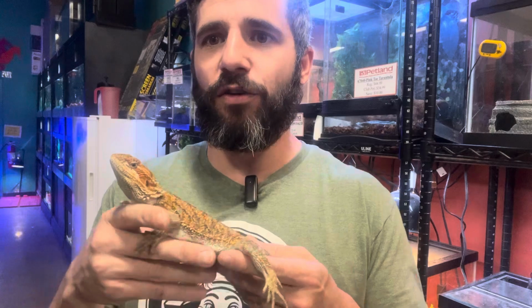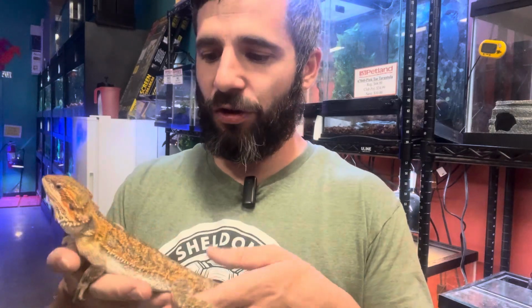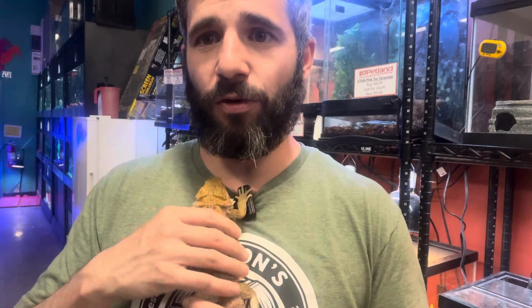They do require UVB lighting, and they can get bone deficiencies really quickly if the right lighting's not provided for them. So you also want to provide a cool spot in their tank as well as a warm side. So you could do like a Zoo Med power sun. That's going to do the UVB and a hot spot. And then you can always do red lighting as well on them to keep them warm overnight. Heating pads, heating rocks, great for them to get some belly heat.